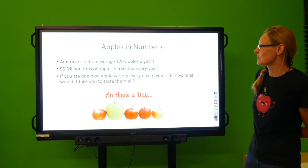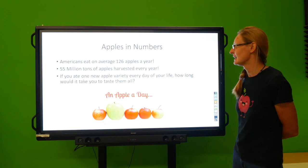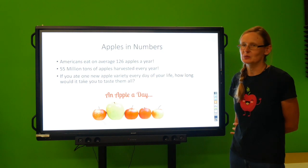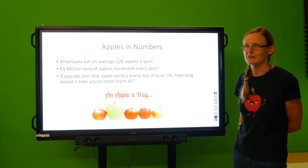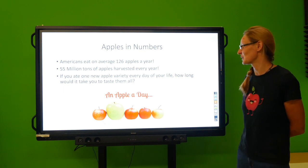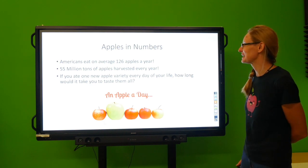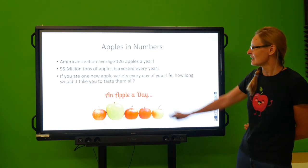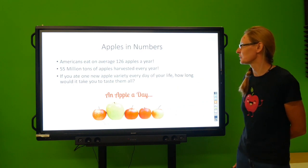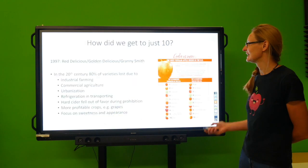If you think about all those varieties, what does the 20,000 really mean? If you ate one new apple variety every day, every single day of your life, it would take you about 45 years to taste each one. So that's a lot of varieties. It would take you a lifetime. Americans eat on average 126 apples a year. I think we could do better with that too.